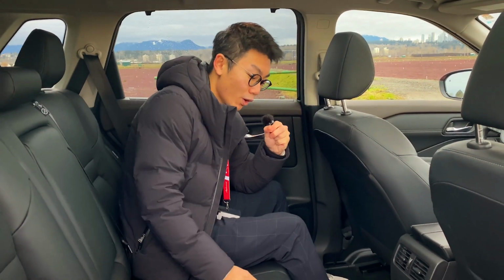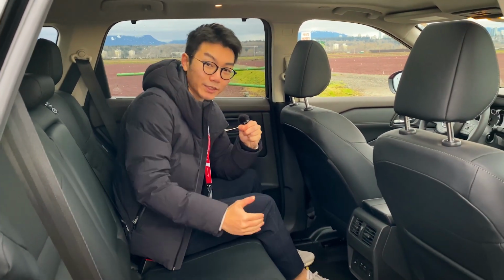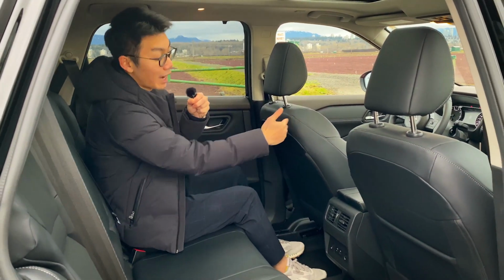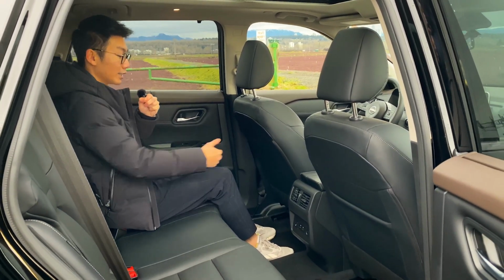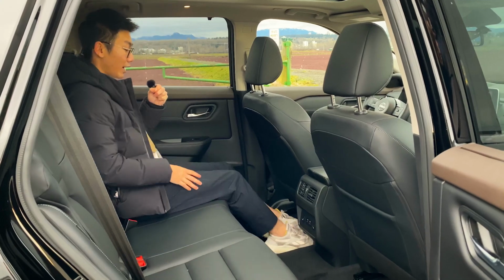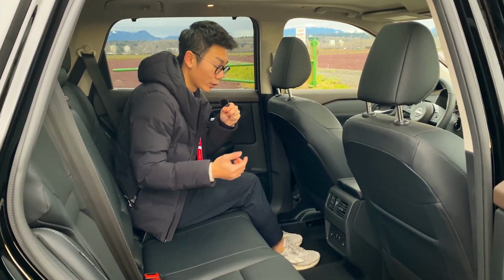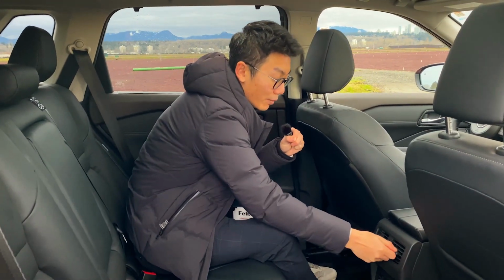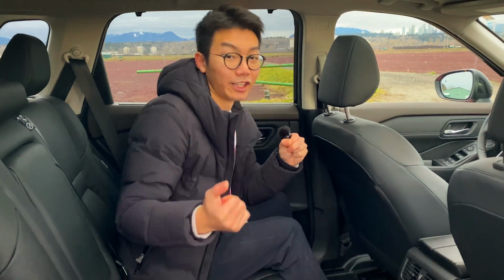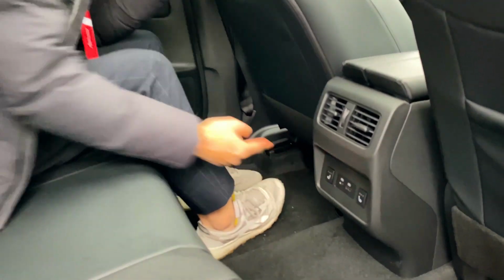Moving to the second row, being a family SUV, of course, space is very important. Right now, I'm sitting behind my preferred sitting position. You can tell I have lots of leg room. I can even stretch my legs. And of course, if you have kids at the back, we have fans here so they don't complain about being too hot or too cold. In case they're too cold, you have heated seats for the back seat as well. Amazing.